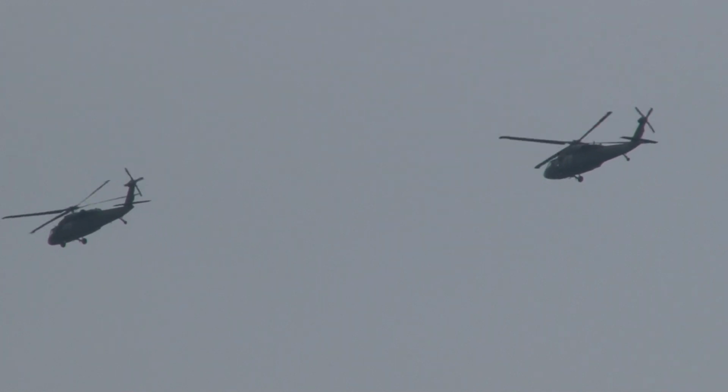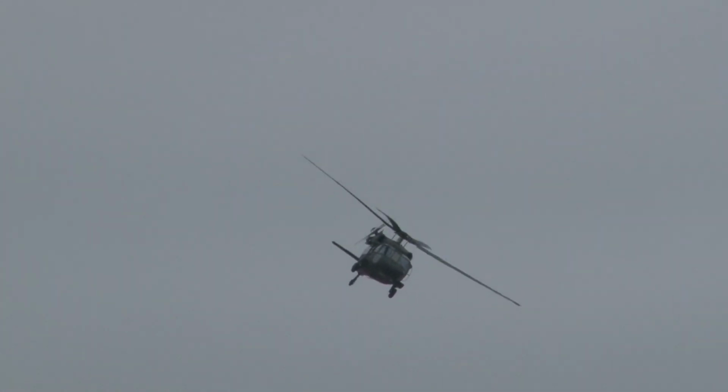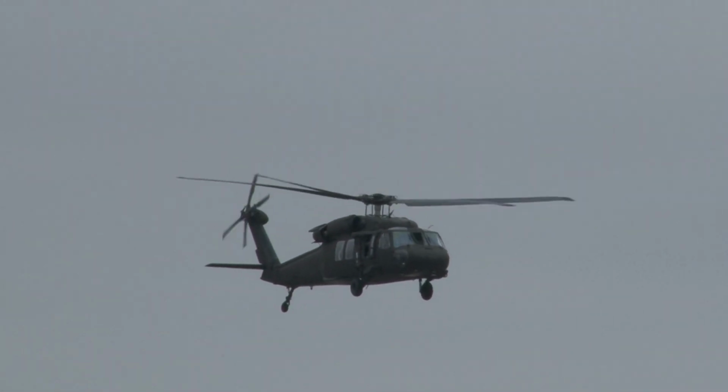The members of the unit, they're located here at Quonset Air National Guard Base. They have been deployed to Iraq. They were there in 2005, and they are deploying again in November to the Southwest Asia area of operations, Kuwait and Iraq.